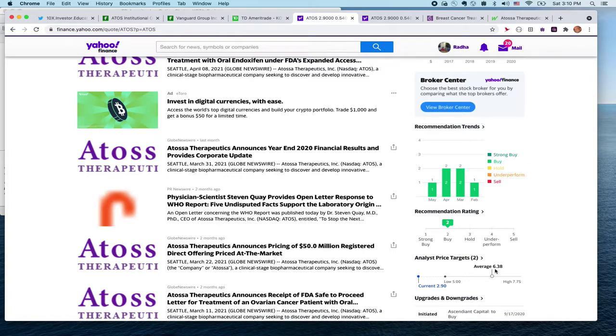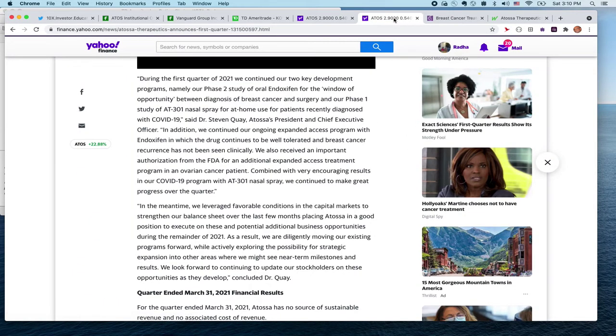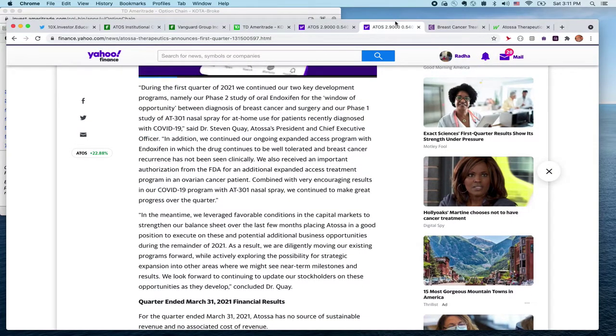Even though it might not go to $5 in the short term, I'm expecting it to go to $4 easily in the next couple of months, because there are multiple factors coming for the stock price to go up, and that is the reason why I have been adding to the position. There are multiple ways. When I buy some of the stock, I actually sell covered calls.